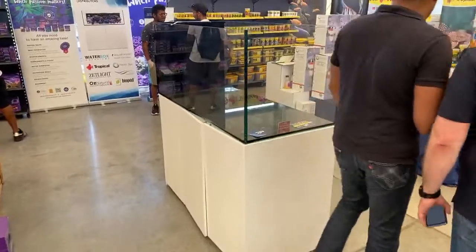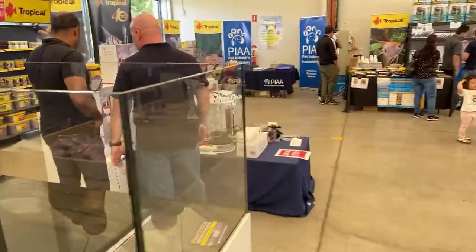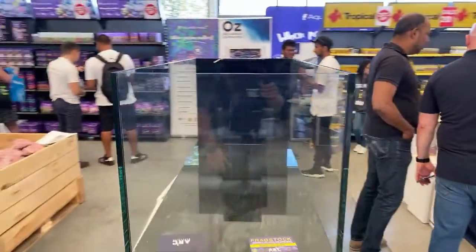We've also got, being Oz Aquariums, they're also the distributors for Waterbox. So they've got a beautiful peninsula on display here. The silicone work and glass on these things is impeccable. And I know because we were building this late last night, so it's looking really good.